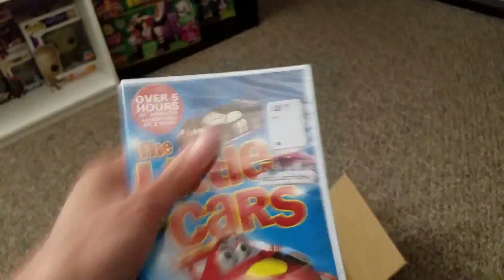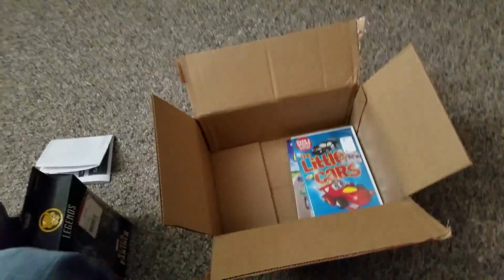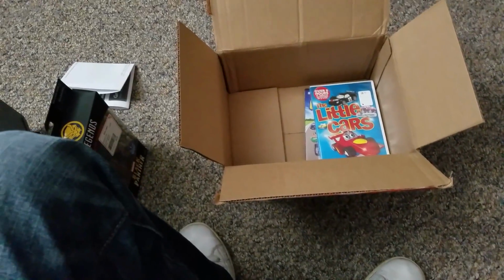Oh, I did pick these up for my son, Cargo, and the little cars. He's in everything cars right now. Anything that has to do with a car or truck. So, just real quick, wanted to show you what I just ran in and grabbed at Walmart.